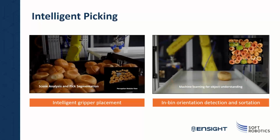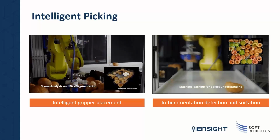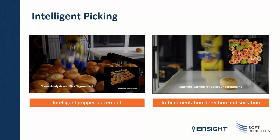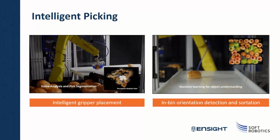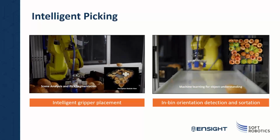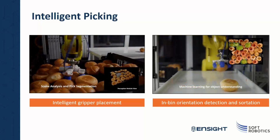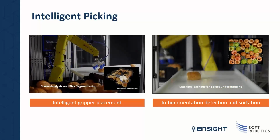We can then say, okay, position the fingers to have the least amount of interaction with neighboring product. Not just the product that you're picking, but the neighboring product around it. So now you get minimal neighboring product interaction. You're not disrupting that whole pile, waiting for it to settle back into position, which ultimately leads to longer cycle times. So we can minimize cycle times, and we can make sure that we minimize any level of neighboring product contact.